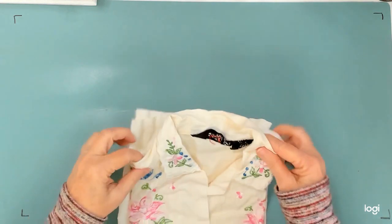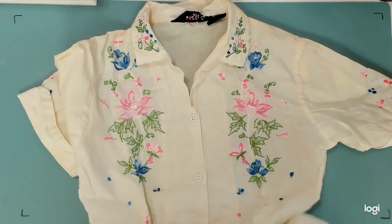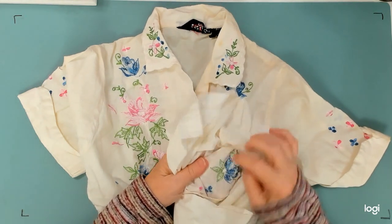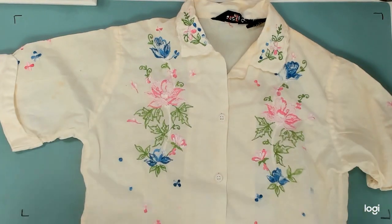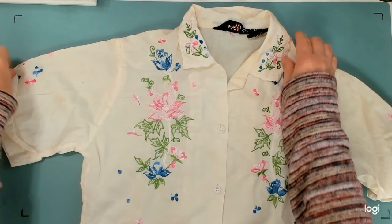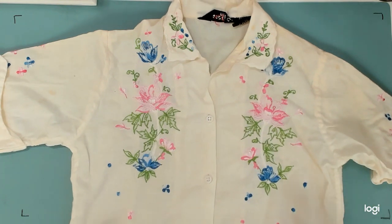And let's see. Oh, and then this one. And this is full of embroidery, which is why I picked it up. Yeah, it's hand embroidered. But the shirt itself, I guess, I don't know. It might have been bought. I don't know when they started doing machine embroidery. I don't know how long ago that was.